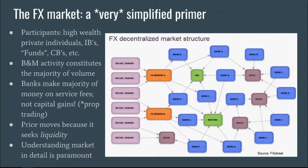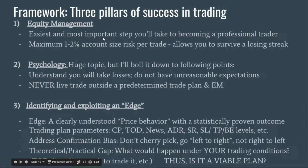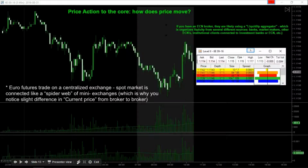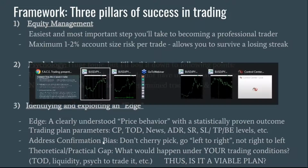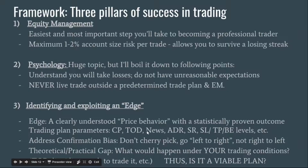We're going to talk about this quite a bit as I go along. A framework for success, a quick little thing, and then I'm going to get into how I see the market. Equity management, if you're a new trader, is going to be the thing that keeps you safe. Psychology of the market: understand that you will take losses, and never live trade outside a proper trade plan. But when you want to make a trade plan, you have to have an edge. In my opinion, you must have an edge in the market. What I mean by this is an understood price behavior that's statistically proven. And when you want to test your edge, you have to make sure that you address confirmation bias. By confirmation bias, what I mean is you can't, as an example, go right to left.